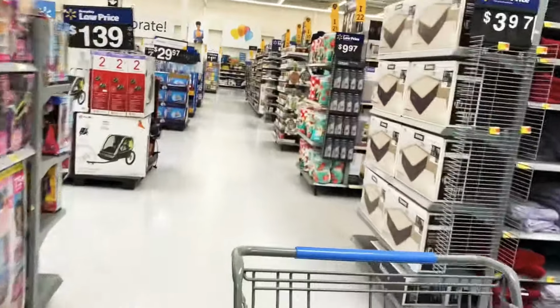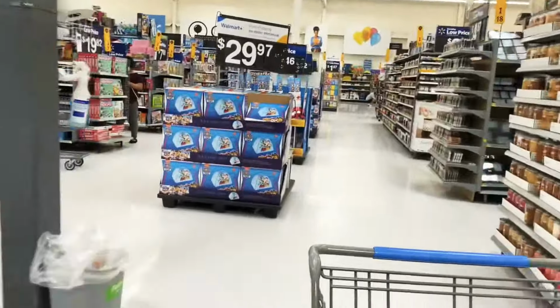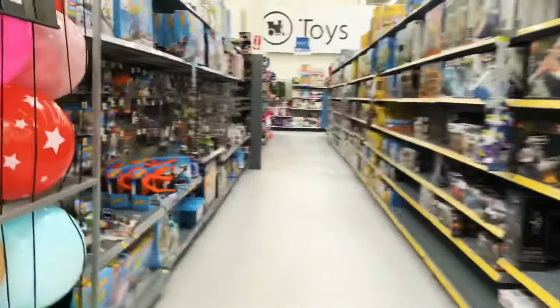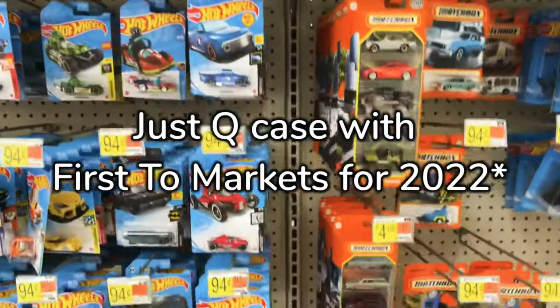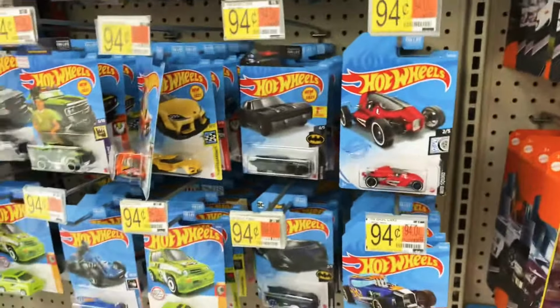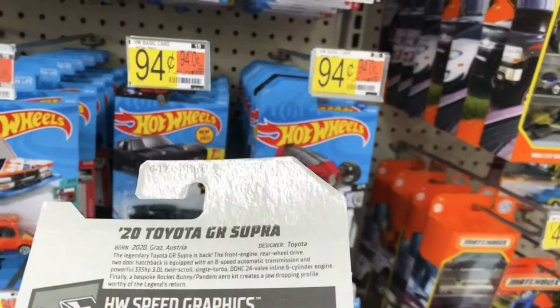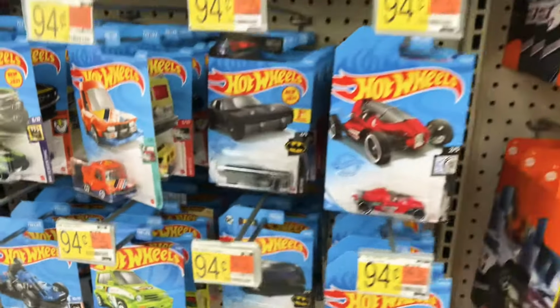So you won't believe what I've just found at Walmart. I think I missed the drop for anything super related, but check it out, hold on. They are dropping Q and A case for next year, for 2022. I'm already seeing 2022 cars. That's Q case here. So they're dropping next year's stuff.